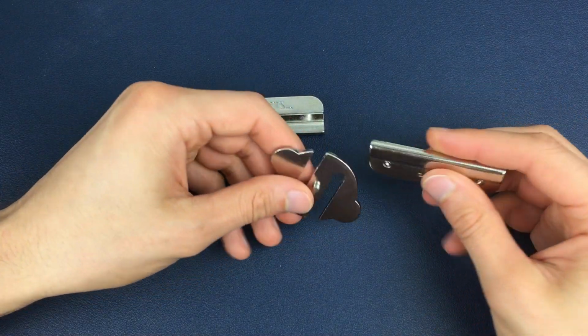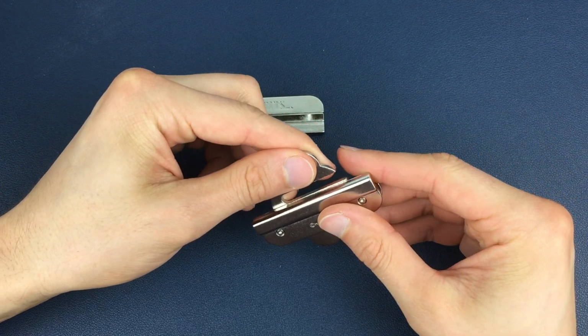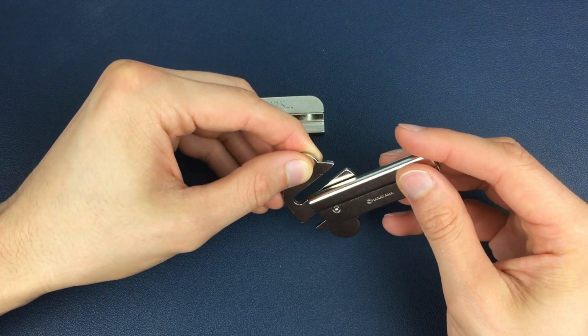So putting it back together, I want to find that space where I'm guessing both must come off at some point.